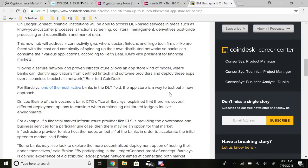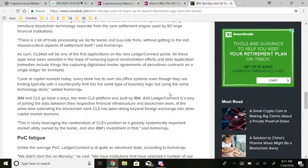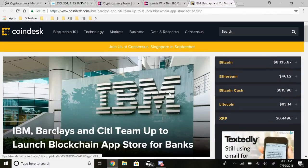Really excited to hear this coming out because I believe a lot of the infrastructure projects that I'm invested in, that I tell you guys about, are going to be working with banks and those type of institutions in the future. And who knows, this application store could expand to other industries in the future. So definitely excited for this. You guys can go ahead and check out the rest of the story because it is pretty long. So go ahead and check this out if you guys are interested. Again, IBM, Barclays, and Citi team up to launch blockchain app store for banks. So very excited for this, guys.